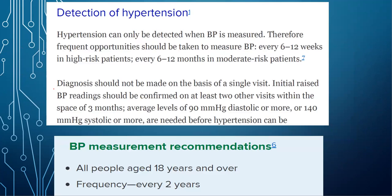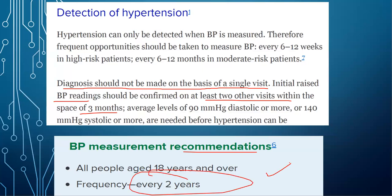Detection of hypertension. As we discussed, a single visit cannot make the diagnosis of hypertension. An initial raised BP reading should be confirmed on at least 2 other visits within a space of 3 months. Okay. BP measurement is screening, so everyone who is above 18 should have their BP checked every 2 years. That's one of the questions that come in exam.